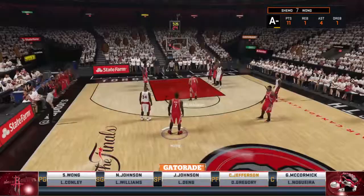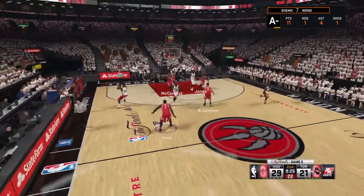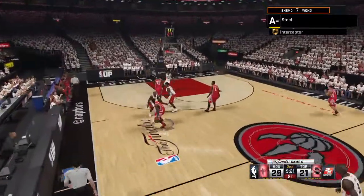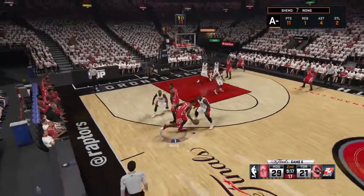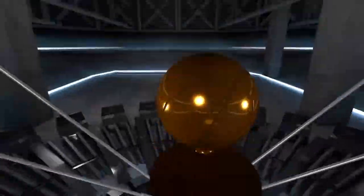The Rockets haven't yet missed a free throw. 5 for 5. Jones checked in for Jefferson. That misses, so he splits the free throws. Cuts off the pass. Here's Smooth. Oh, man, that was unreal.